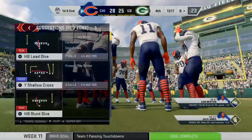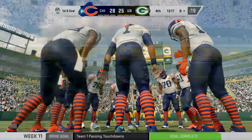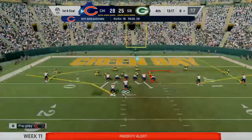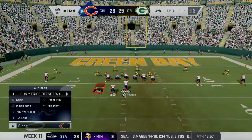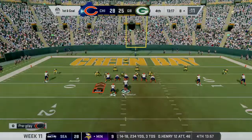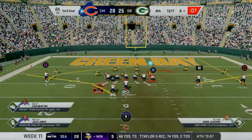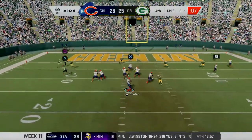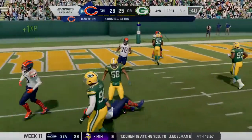Time to get back into the action. A red zone alert here. 1st and goal at around the 8-yard line. No gain. Slant. From the gun, here's Newton. And they'll get this from the 8 to the 5.